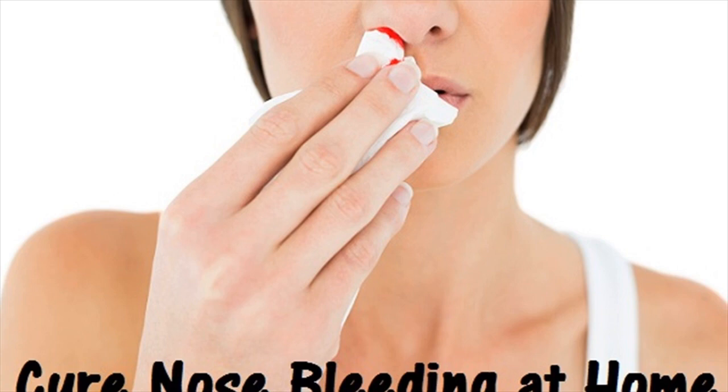Nosebleeds, also known as epistaxis, are one of the most common health problems in children and people of almost all ages. The nose is one of the most sensitive regions of your body, and the bleeding might be heavy or light due to vessel disturbance. Nosebleeds can happen for many reasons. It might be because of excessive heat, a dry environment, hard scratching, allergic reactions, etc.